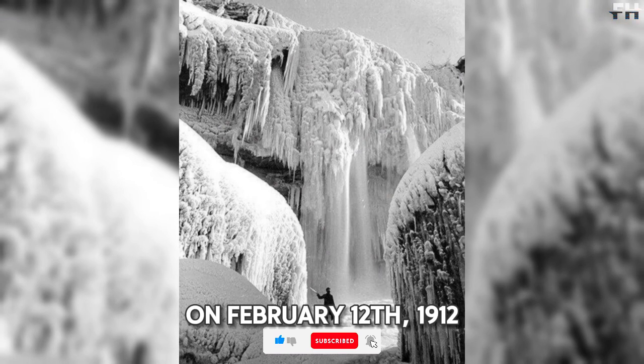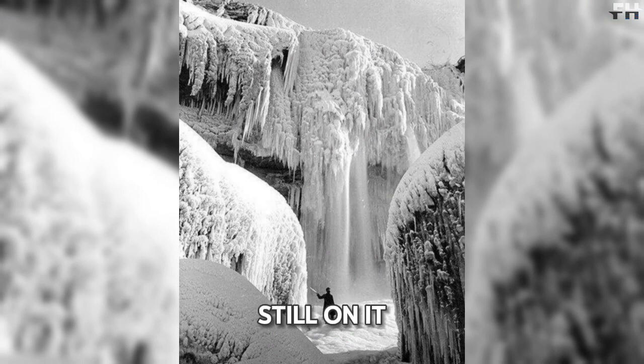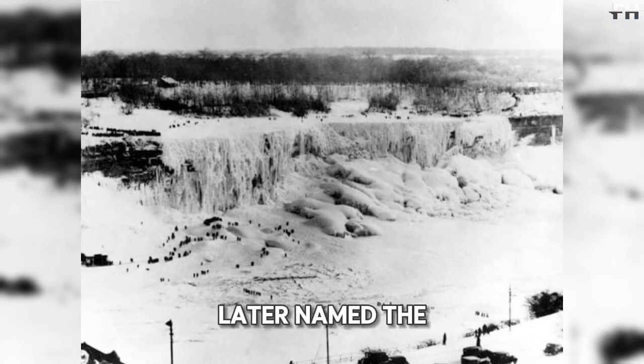On February 12, 1912, the ice bridge which had formed on January 15 began breaking up while people were still on it. Many escaped, but 3 died during the event, later named the Ice Bridge Tragedy.